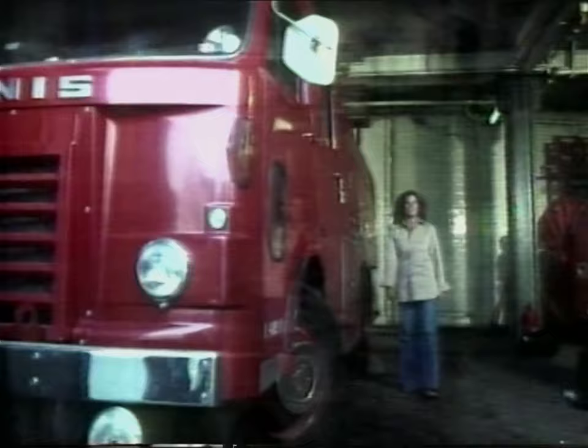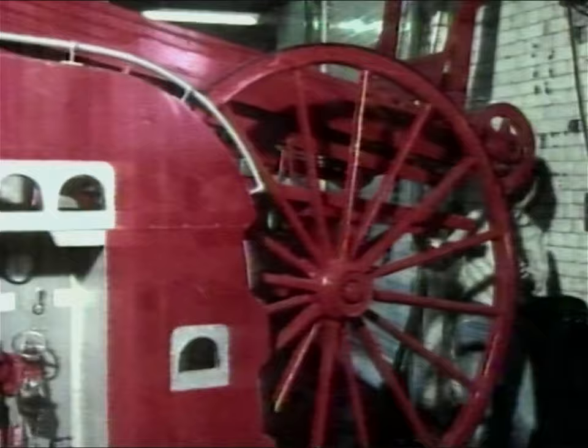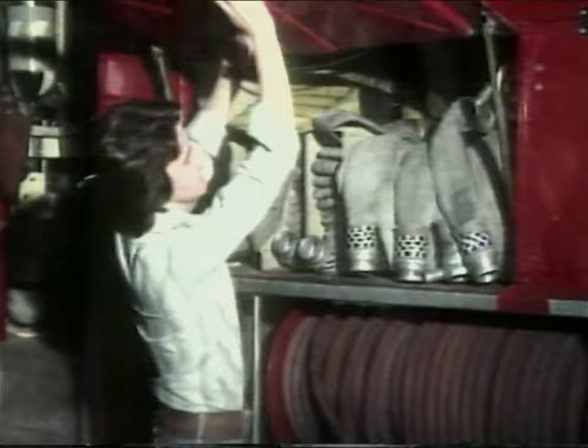They're huge, aren't they? The firemen keep them spotlessly clean. Especially the bell. These are the long ladders that they use for rescuing people from tall buildings. And in here are all the hoses and equipment for fighting a fire.